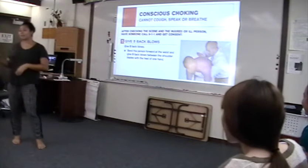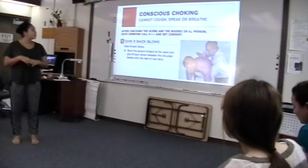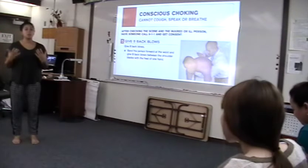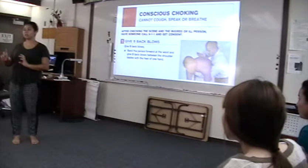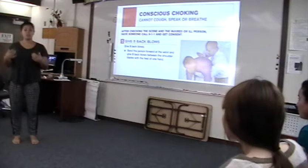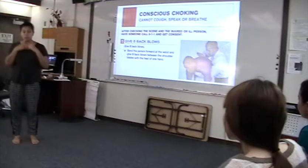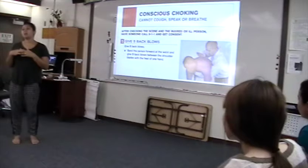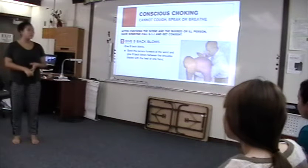Okay, so for that first space right there, there are 3 things that happen to someone when they're choking. In our little scenario earlier, they were having a meal and they stopped talking, and so that's one of them. Because your airway is obstructed, you can't talk, you can't cough on your own, and you can't breathe oftentimes.